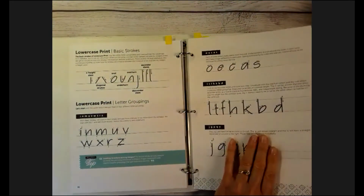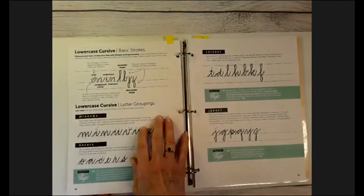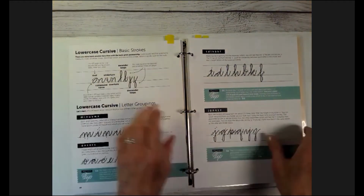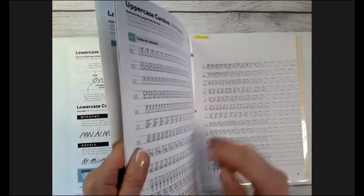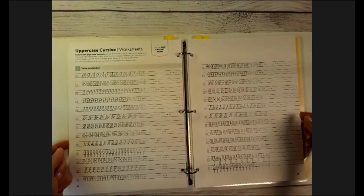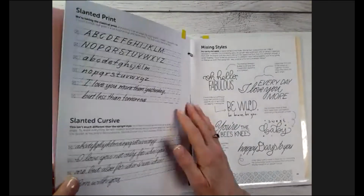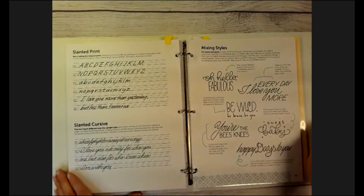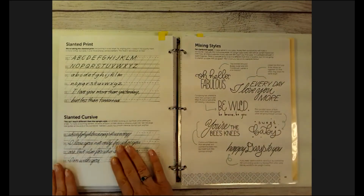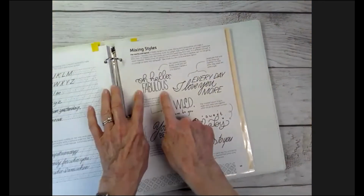Handwriting is always a bugaboo for people. People don't want to see it, but it's really nice when you can make it work. Cursive, and on both of these you get lowercase and you get uppercase. Okay, the same was true with the printing part of it. Then you've got mixing styles, showing you how you can do some slanted print, slanted cursive, mixing it up using both cursive with printing.